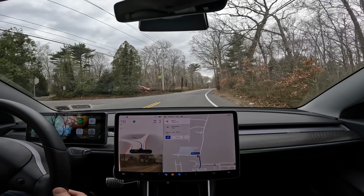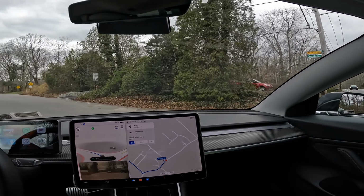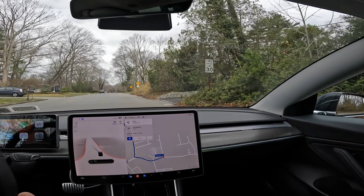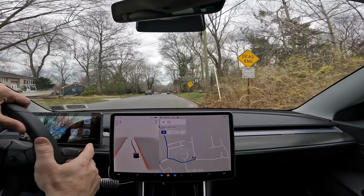So this is the last left turn, and the coast was clear, and it went really slow through this turn, so I just had to give it a little push on the accelerator. But that's it for this drive.